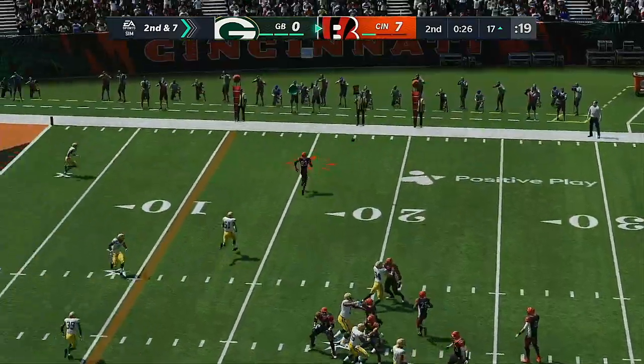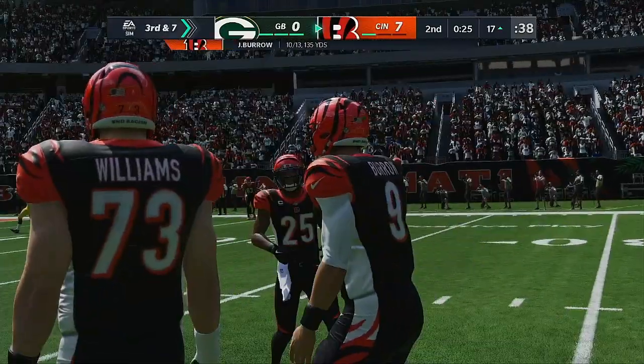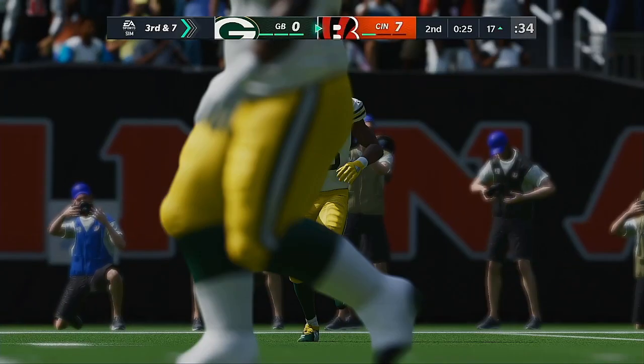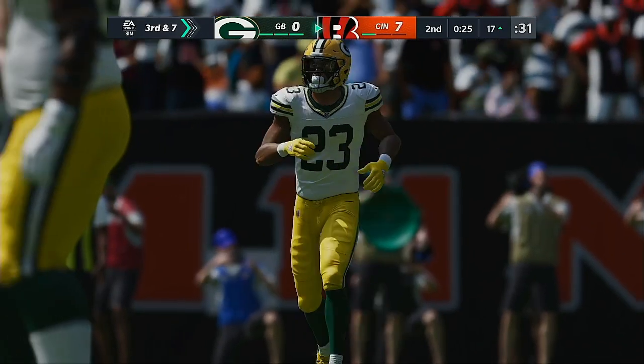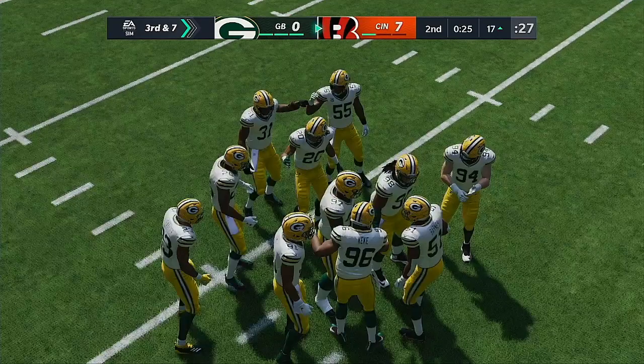Now Burrow. And his pass incomplete. Tyler Boyd, the intended receiver. But now it's 3rd down. Well, a defensive coordinator's got to be happy with that result. They took away all options downfield and forced the incompletion.